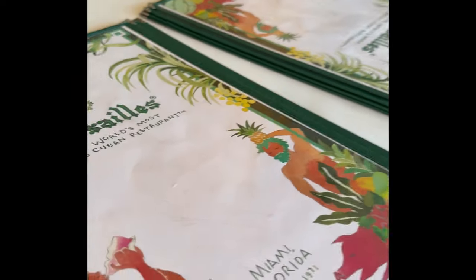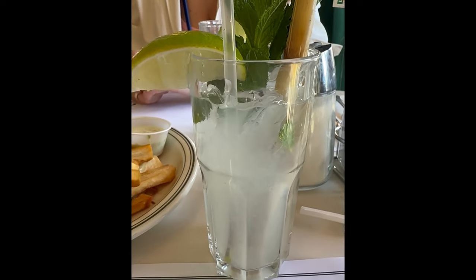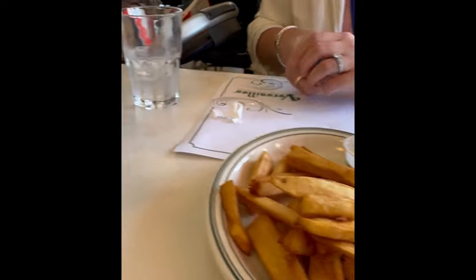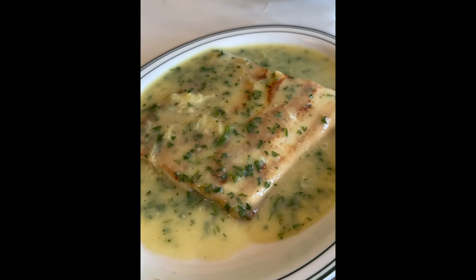But the service staff was really nice. They saw we had a sleeping child, and they actually let us skip the line. So we ordered some mojitos, some yuca fries. Look at that big pitcher of mojito. That's a dangerous drink, by the way.